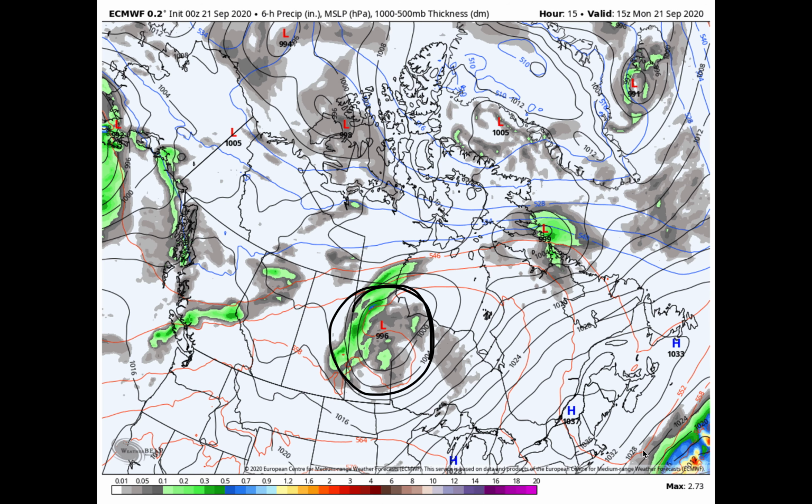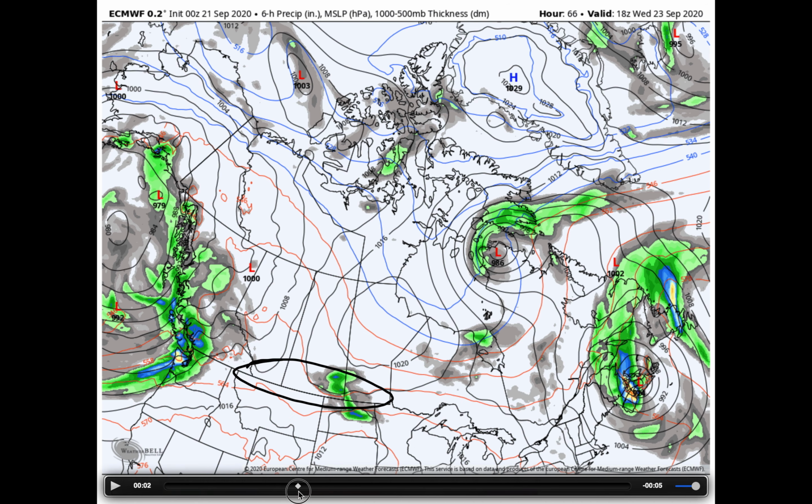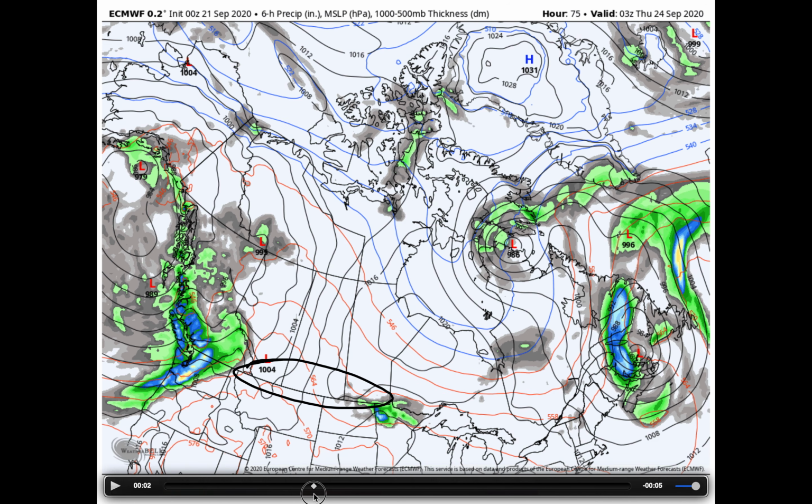We'll take it into Monday night, now Tuesday morning. This is now Tuesday evening. Tuesday should be pretty quiet as far as precipitation goes. As we head into Tuesday night and Wednesday, here's that system off to the south. Some light precipitation possible across the southern portions of Alberta, Saskatchewan, and Manitoba, Tuesday night into Wednesday morning, maybe lingering into Wednesday afternoon and evening across Manitoba.